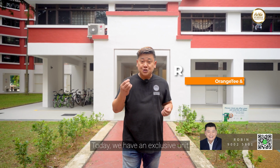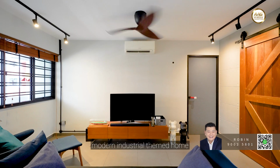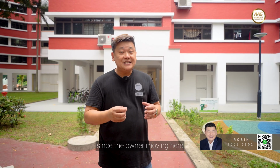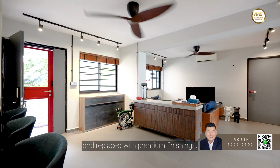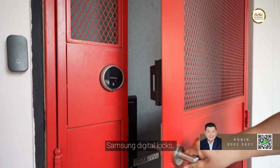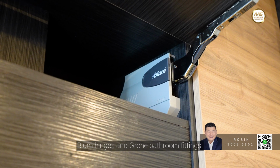Today we have an exclusive unit right here at 193 Bukit Batok West Avenue 6. This fully renovated, thoughtfully designed, modern industrial theme home has been kept in immaculate condition since the owner moved in here 7 years ago. Every inch of this home has been thoroughly renovated and replaced with premium finishings. Samsung digital locks, Blum hinges, and Grohe bathroom fittings.